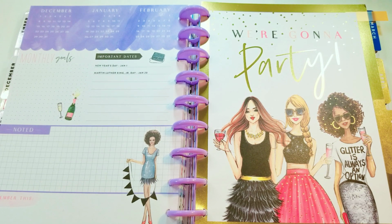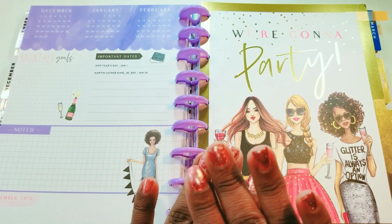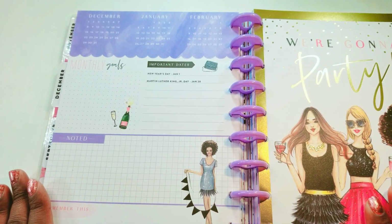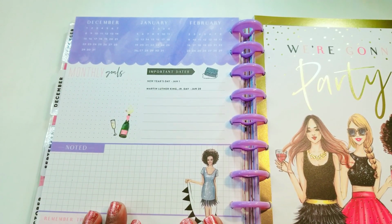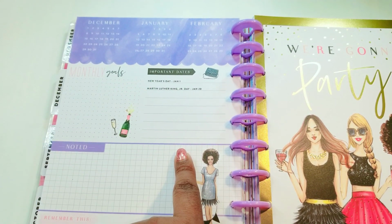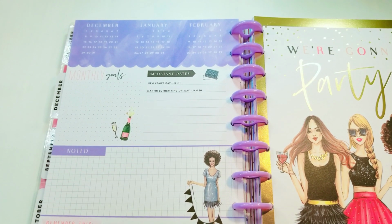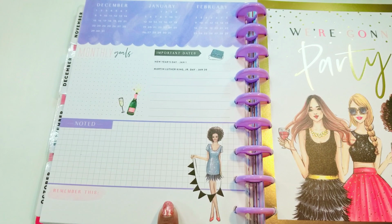I am a person that tends to like girl planners, girl stickers, that kind of thing. And so this appealed to me. However, although I still like it, I don't like it as much. And I like to have control over it. And so it is a very pretty planner. This is like, oh gosh, I just forgot what they call this page. But this page is what you would use to prepare for the month of January per se. You got your monthly goals, your important days, and they're even nice enough to notate the national holidays for you. And then you got the notes section that you could use as you will, and then the remember this section.